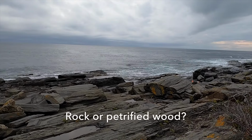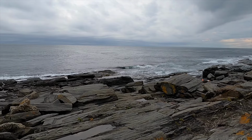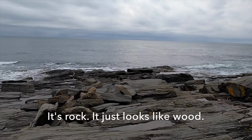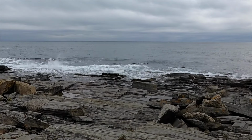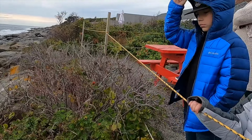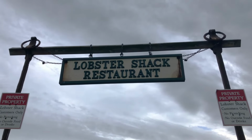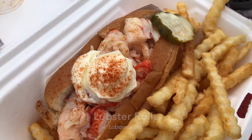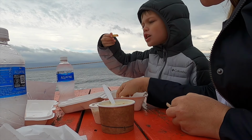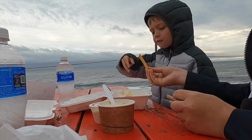Rock. Oh, maybe it is wood. I don't know. No, it looks like wood. And this is why we brought our winter coats. What is this? That's a baby crab.